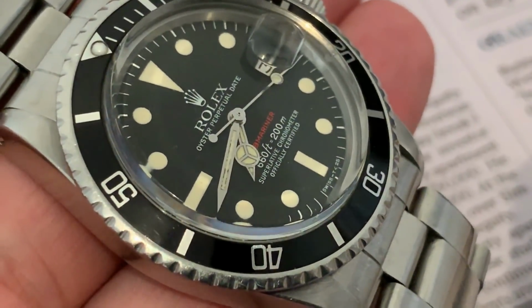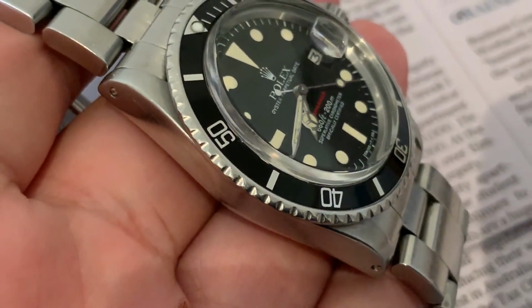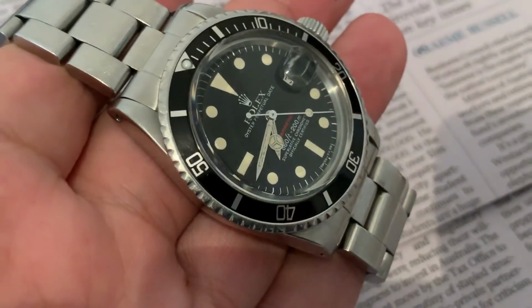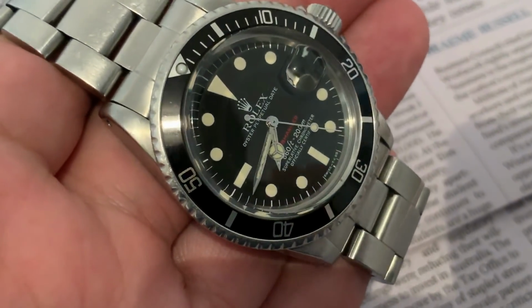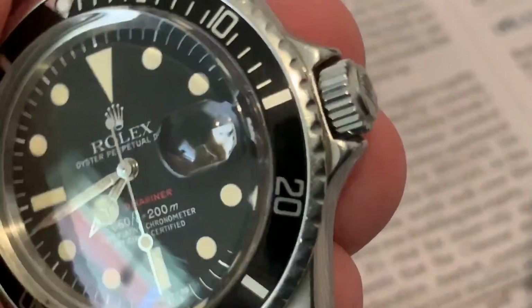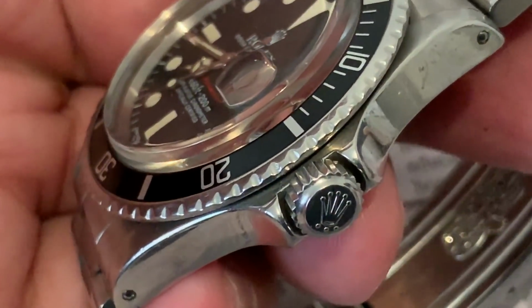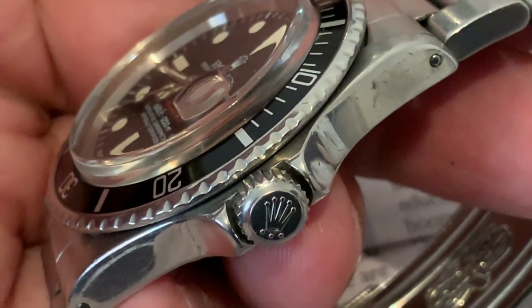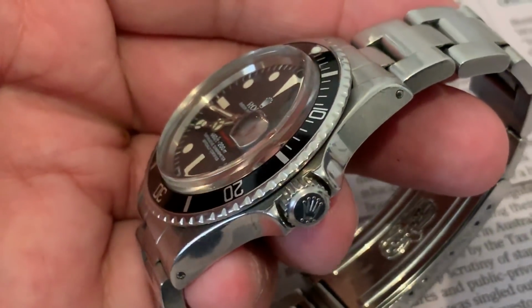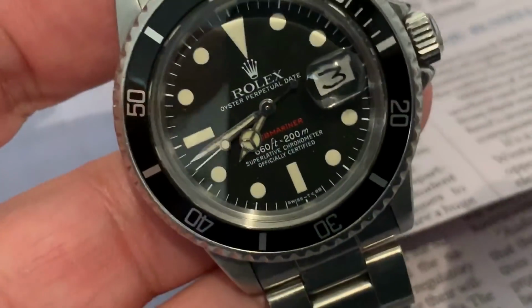This is the problem with vintage. See, the problem with vintage is 40 years ago, people weren't so anal about making sure the right back went with the watch. Mistakes happened. Obviously, a 40-year-old watch has been serviced, say, 10 times, whereas a younger watch has had half the chances of something fucking up.